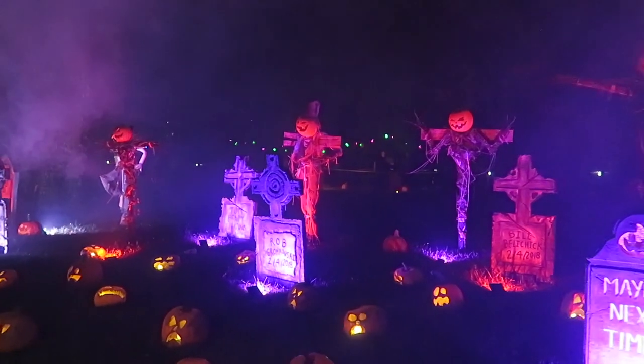Bad news, guys. It's pouring rain. We're starting to get rain, so we kind of gotta get out of here and get into some shelter. Well, the rain was more of a light drizzle.